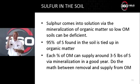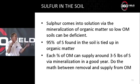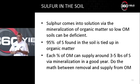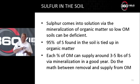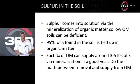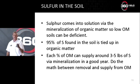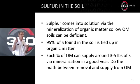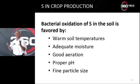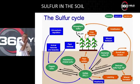Again, it's mineralization of organic matter. When you think about mineralization, I've got a slide in a second, all right? What does it take to mineralize organic matter? Heat, right? Moisture, aeration, bacteria to break that residue down. That's how sulfur gets into the soil solution to feed your crop, okay? And as I mentioned, each percent organic matter supplies 3 to 5 pounds for your plant. Those are the things required to mineralize that residue and make that sulfate ion available to your corn plant.